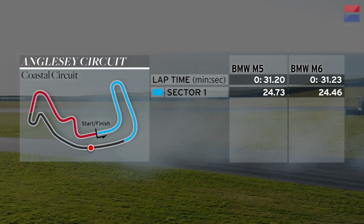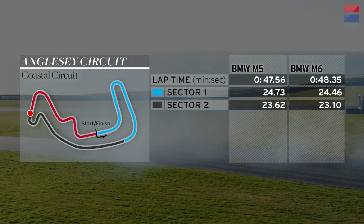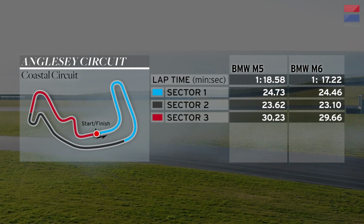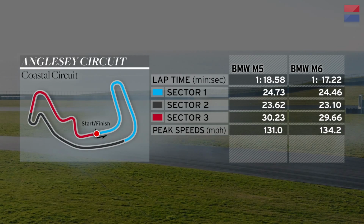That speed carried into turn 2 is important because it allows the M6 to build more and more speed through the long fast right that makes up most of sector 2. Both cars hit over 130 miles an hour here before braking for the very tight second gear left. But again, it's the M6 that steals time, another half a second or so. The more rapid direction changes of sector 3 further highlight the M6's greater agility, and it pulls another half second from the M5. All told, the difference is 1.36 seconds, which is quite a lot on this short track.